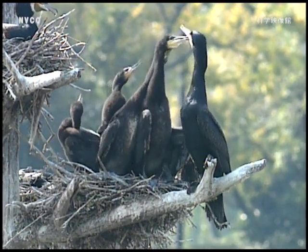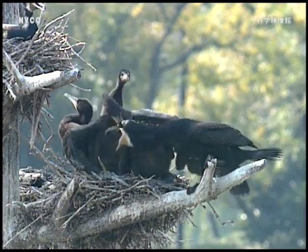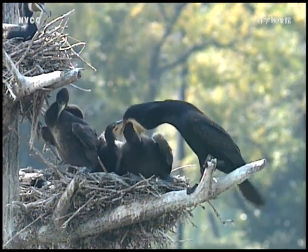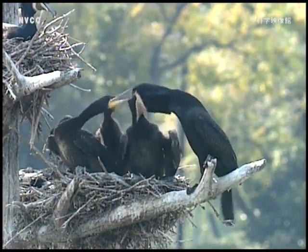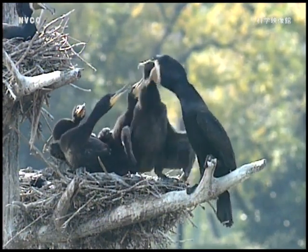At about this point in raising the young, a problem arises. As the baby birds have grown, their heads have become larger, and the parents have to open their mouths very wide to let in the young birds. So the parents begin to dislike feeding their young.